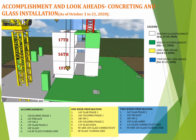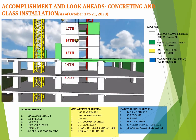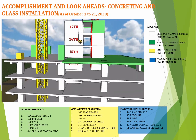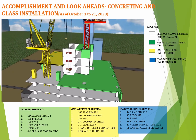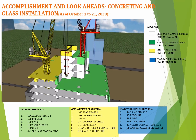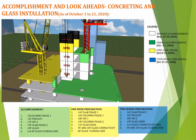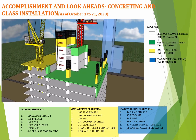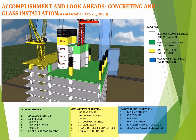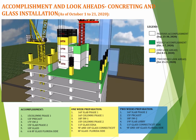For the 1 week look ahead, the target for October 1st to 7, 2020, is the 15th floor column. Then, 15th floor suspended slab phase 1. Next, 18th floor elevator shear wall 1. Then, 15th floor columns phase 2. Lastly, 16th floor columns phase 1.